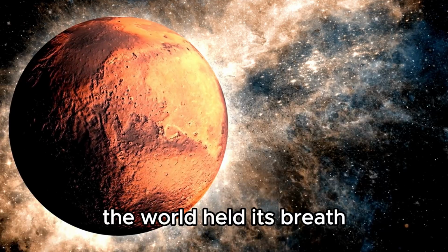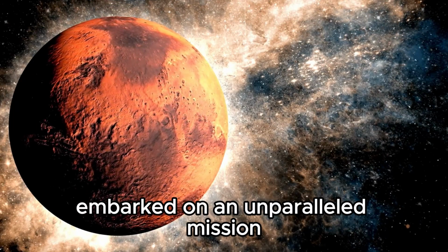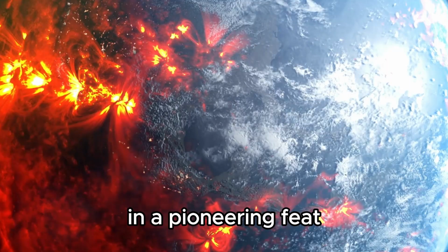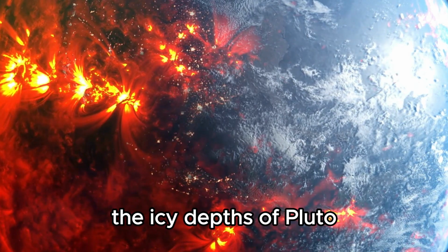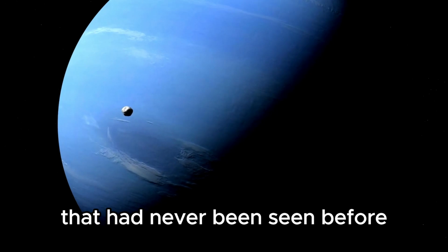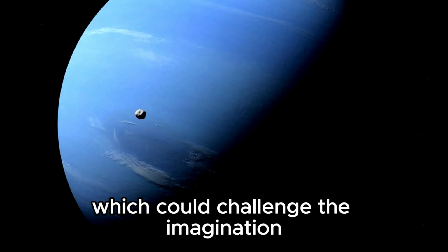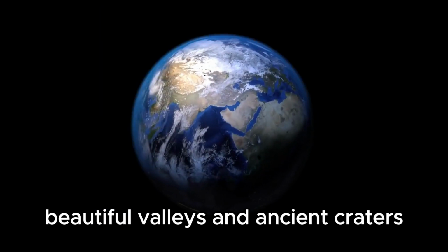The world held its breath as the James Webb Space Telescope embarked on an unparalleled mission to the deepest regions of our solar system. In a pioneering feat, it ventured where no spacecraft had gone before, the icy depths of Pluto. The pictures the telescope sent back were astounding, showing details of Pluto that had never been seen before. It revealed the highest mountains, which could challenge the imagination, beautiful valleys, and ancient craters.